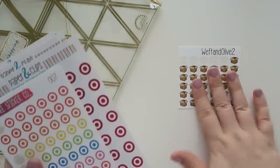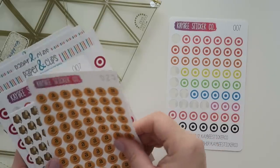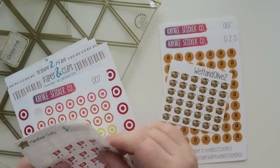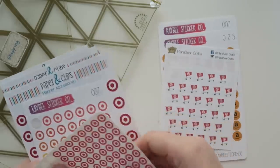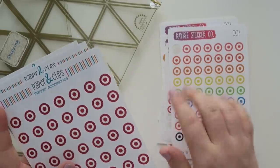All right, so next up is shopping. I got these little cardboard boxes from Weft and Olive. I've got KB Sticker Co. I've got some really cute stuff from her shop. And I've got some little colorful Target things, Amazon, more boxes. This one I got from Mare Bear Crafts, and the cute little Target. I mean, clearly I love Target. This one's from A Wig and Designs. More of the KB Sticker Co.